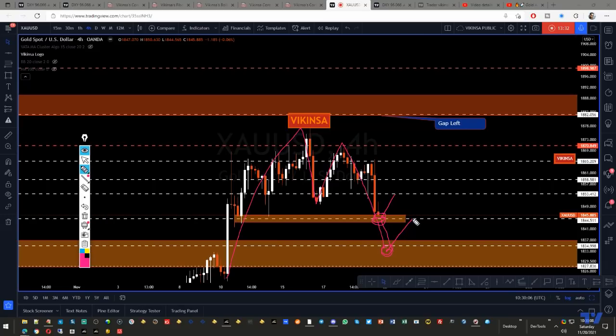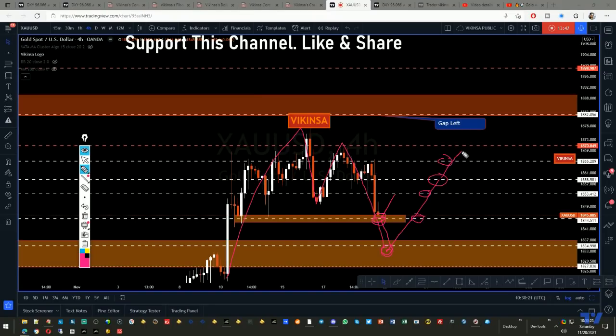And if I go long, then 1844 will be my first profit target, second 1853, 1858. So each level again will act as my profit target and resistance level. And I will try to hold this position. If the market continues to give me confirmations at each of these levels, I will try to hold this position in steps all the way to 1882.